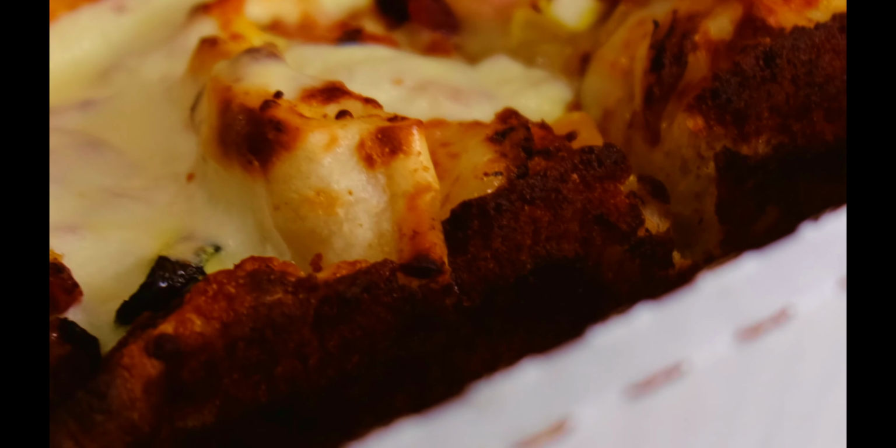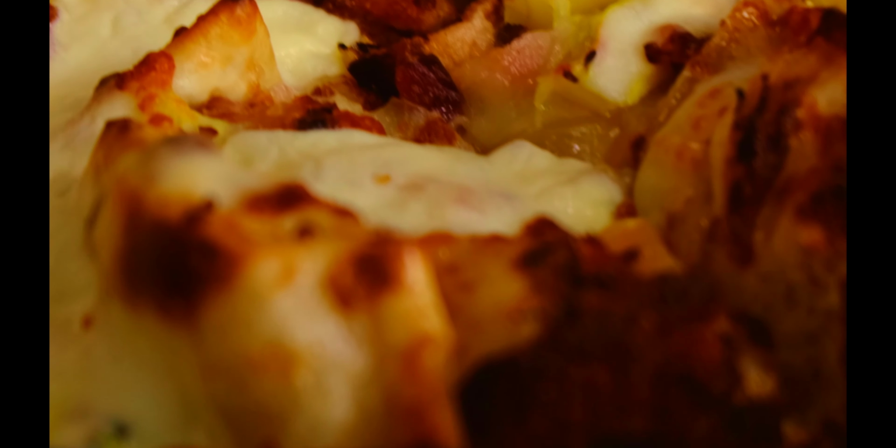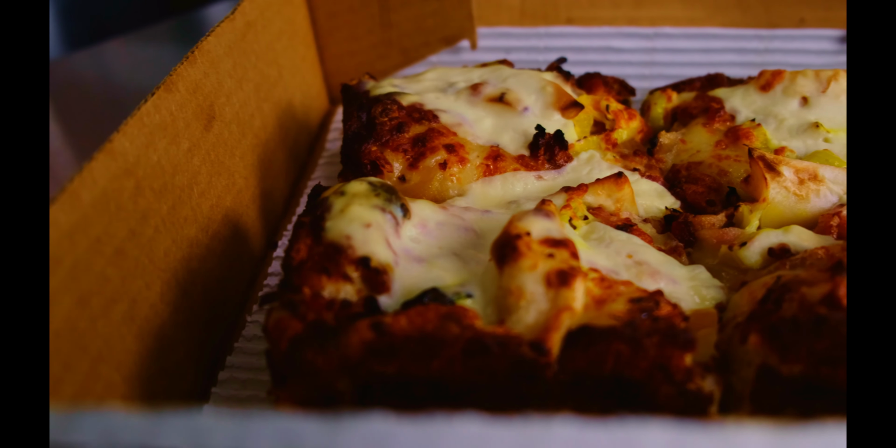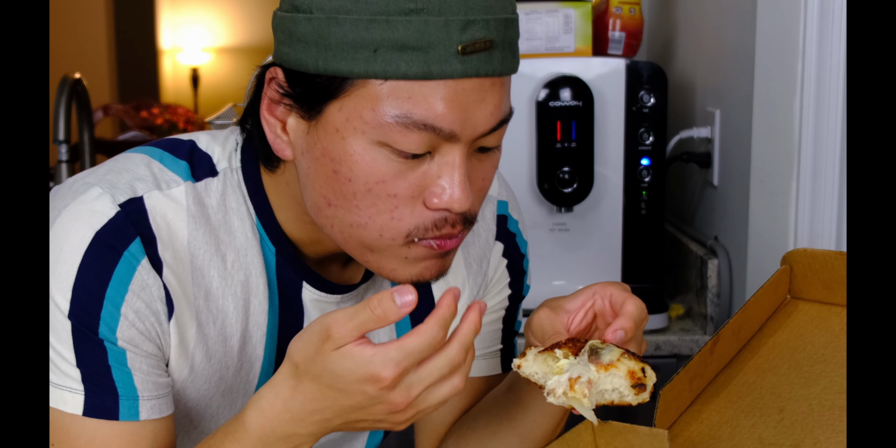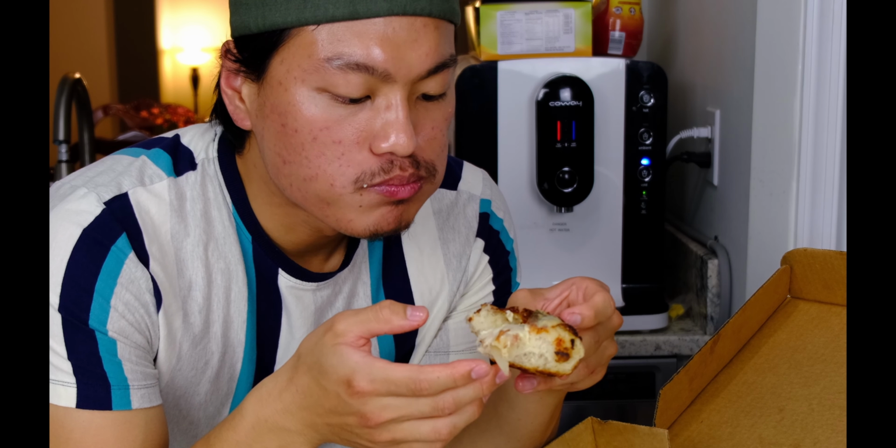Got caramelized onions. I have bechamel sauce on here, on top of some kind of cheese. I don't know what it is, but the only thing missing from this is a proper cheese. They don't use a rich enough cheese, in my opinion. But wow, that is so good.